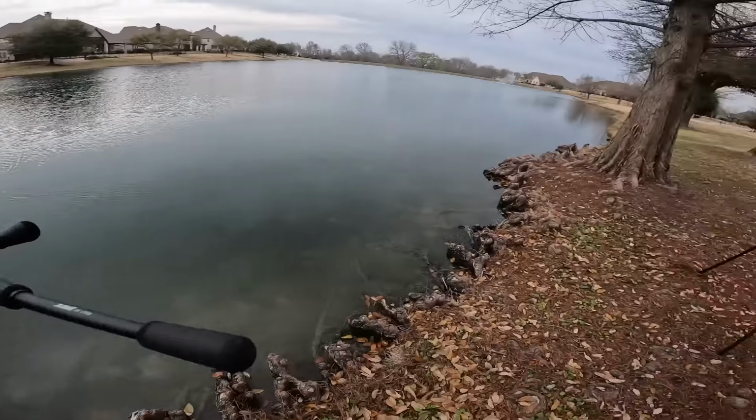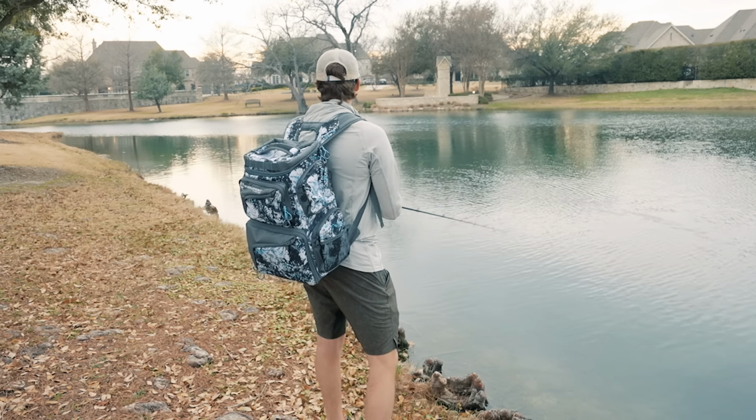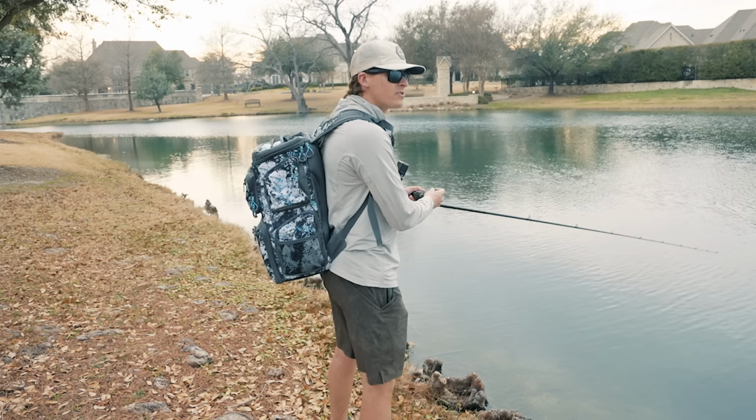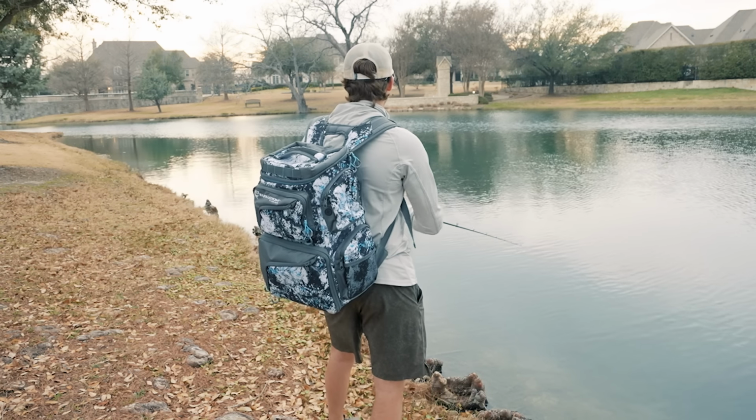Now, question is, are there any bigger ones in here or are these fish stunted? I bet they're stunted. I don't see a whole lot of bait fish. I doubt anybody in this neighborhood looking around at the houses eats bass. And so I don't think we're gonna catch a big one, but if we do, I'll be mighty surprised.